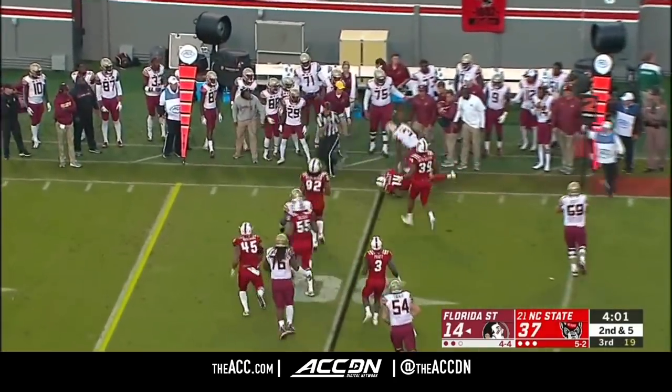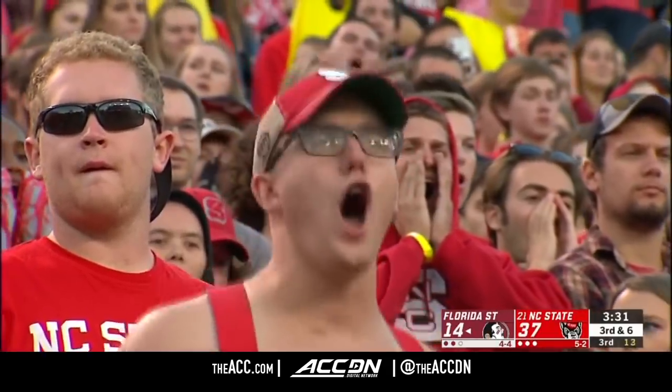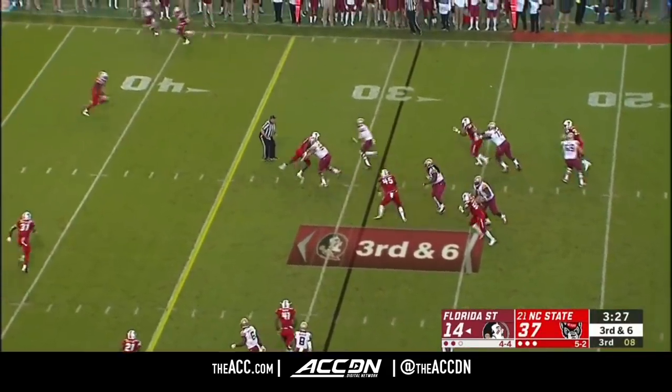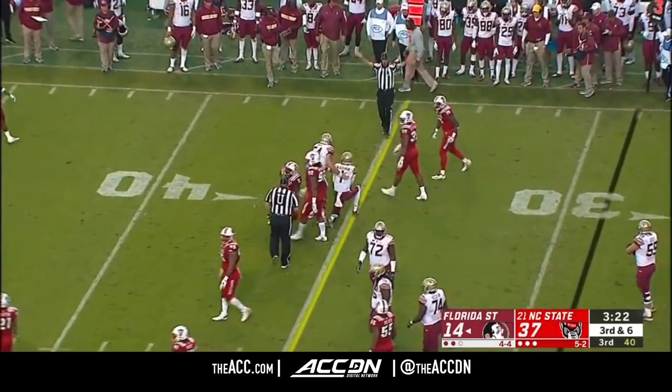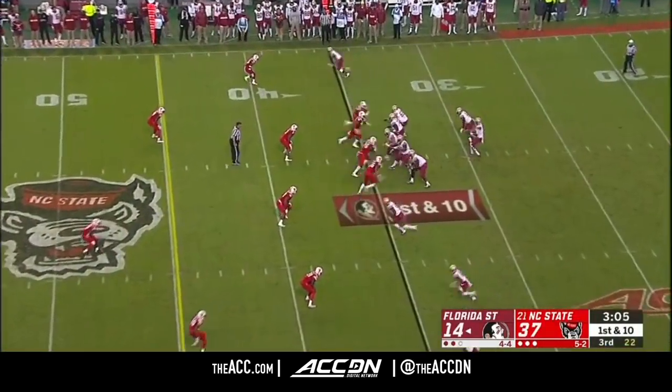On the edge, Akers brought down by Dexter Wright. Designed run for Blackman. And a first down. Works his way to the 35-yard line. Pushes his arm away, and then you flag him.